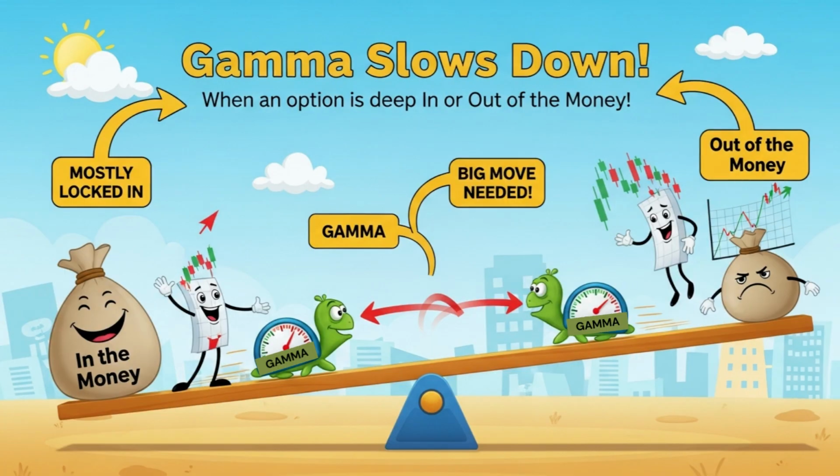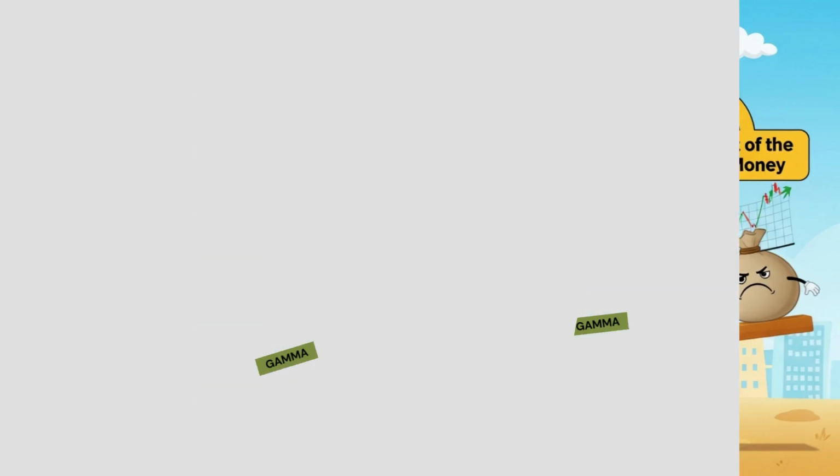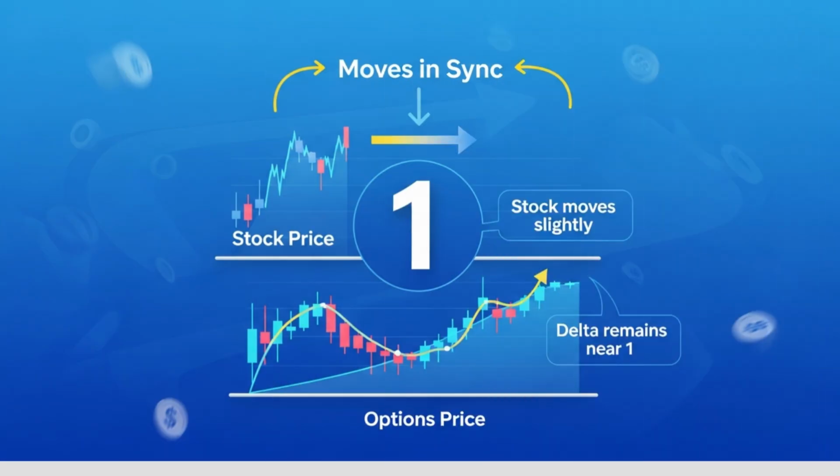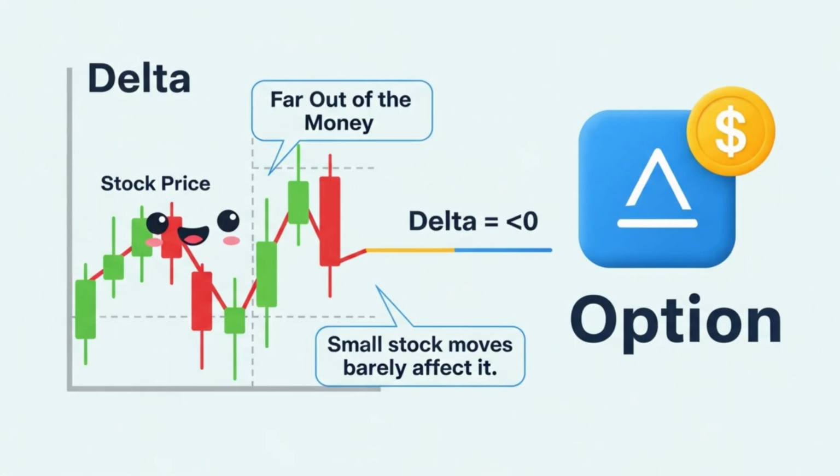Now, when an option is deep in the money or out of the money, gamma slows down. At that point, the option's fate is mostly sealed, meaning the stock would need a huge move to really change anything. If it's deep in the money, the option is already behaving almost like owning the stock itself. So even if the stock moves a little, delta stays close to 1 because it's already moving in almost perfect sync with the stock. On the other hand, if it's far out of the money, it's so unlikely to end up profitable that small stock moves barely matter. Delta stays close to 0, showing the option isn't really reacting much at all.